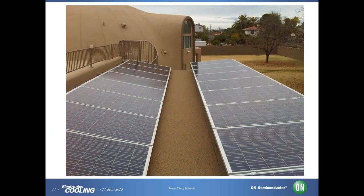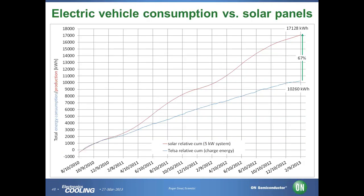My idea was to go one better by installing a 5-kilowatt photovoltaic array on my house. And yes, this is my house, which I expect you recognize by now. This chart shows that over 2.5 years, my solar panels have produced 67% more energy from the sun than I have used in the electric vehicle. Not the house, just the vehicle.